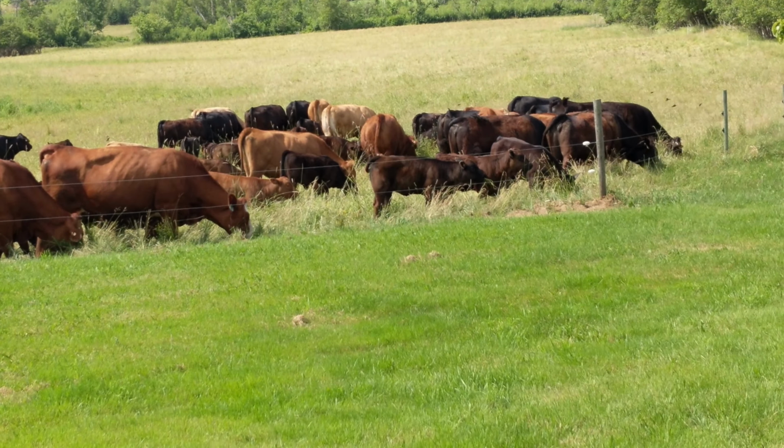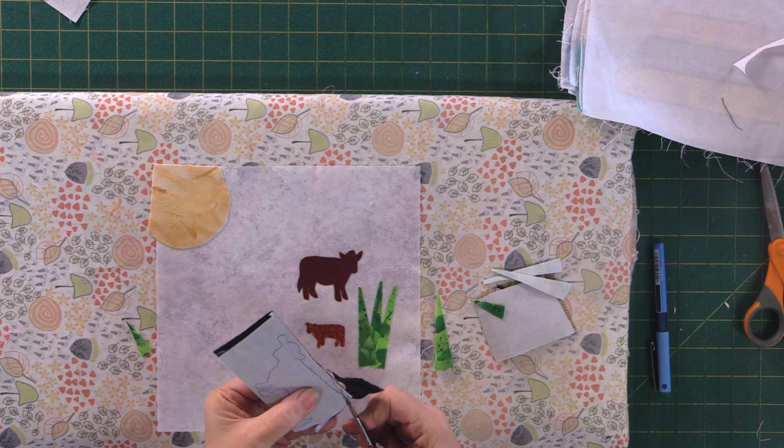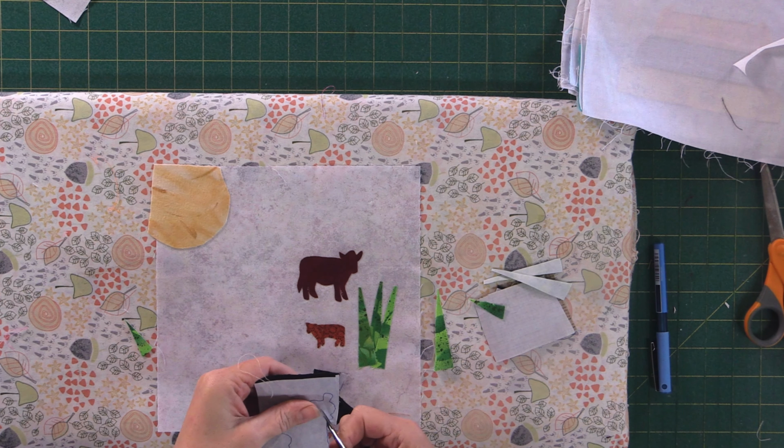So just cut the shape out. This actually is some textured fabric here. I'm not sure if you can see that, but it's actually got a bit of a houndstooth on it, and it's almost like a little bit of a velvet feel to it. I did find that I had to press a little harder for it to stick to my background when I did the first cow.